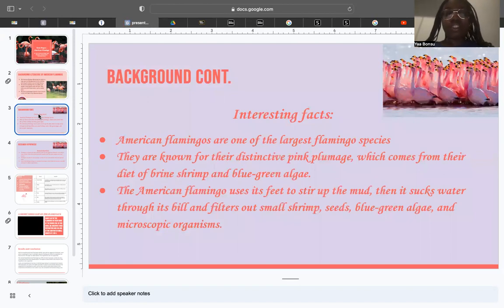Some interesting facts about our species. What most people don't know is that there are many different types of flamingos, including the Chilean flamingo and the greater flamingo. The American flamingo, which is the type of flamingo that we are studying, is one of the largest species of the flamingos. Their diet consists of shrimp and algae, which gives them their beautiful pink color. They weren't born that color.